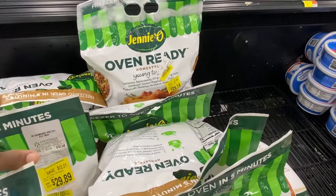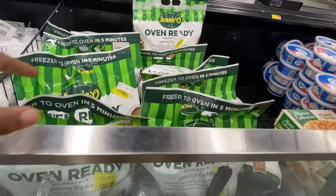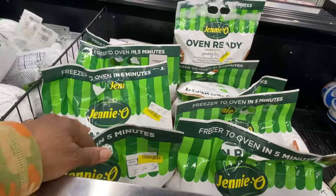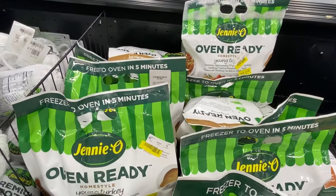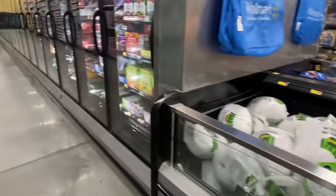$29.42. Well, I guess they're all marked down to $29 because some of them don't have the sticker on them. So just if you get these, be careful when you ring them up. Make sure they are what they're supposed to be. Original price $43 or $42. Marked down to $29.